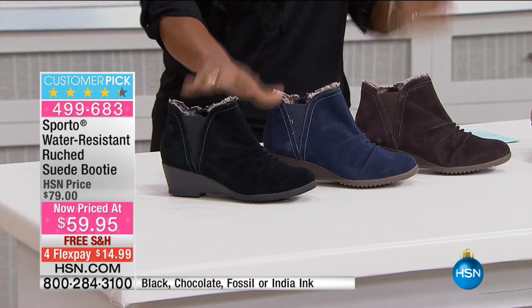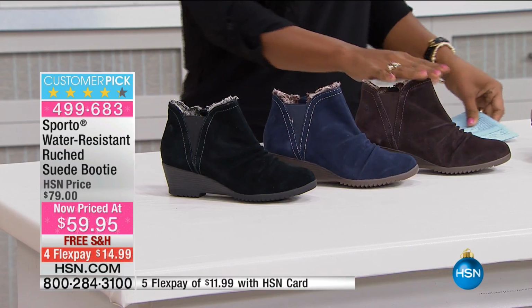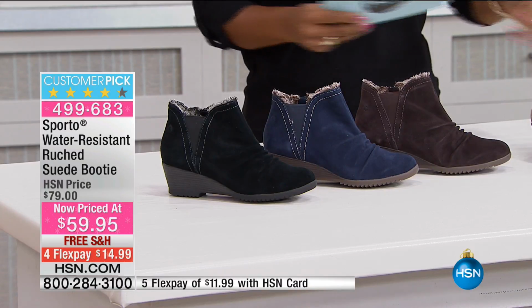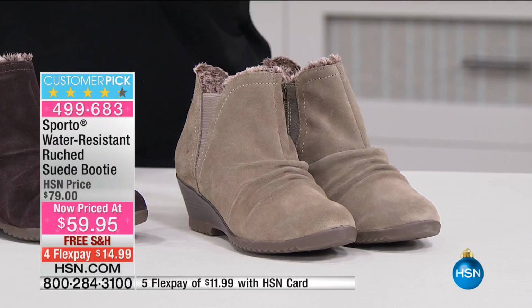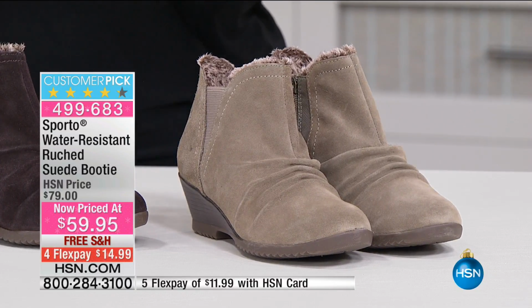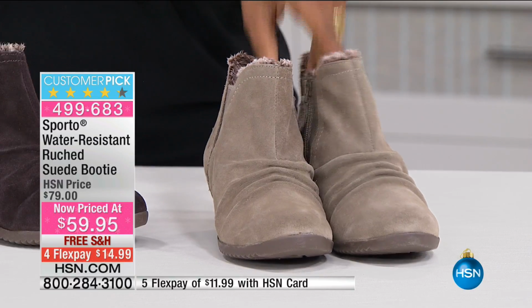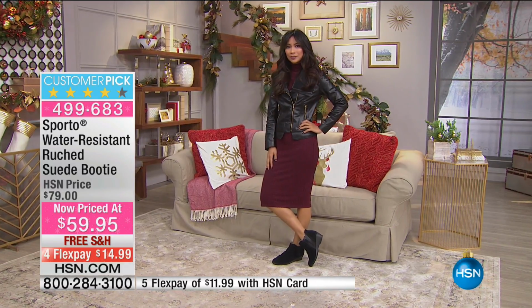So you're gonna get them in black. You've got your choice of this great India ink. Here it is in chocolate. And then we also have it in fossil. And fossil is almost like a cross between a gray and a taupe, but a really cool neutral, as you see. Medium and wide widths, starting with size 5.5 and going to size 10, 11, and 12. So once again, something for everybody.